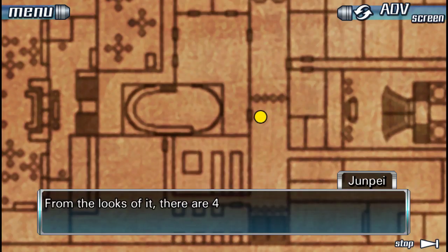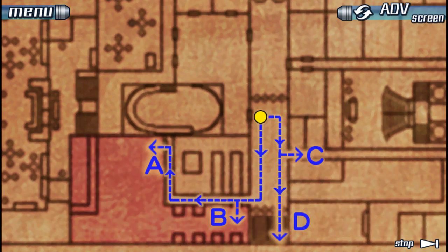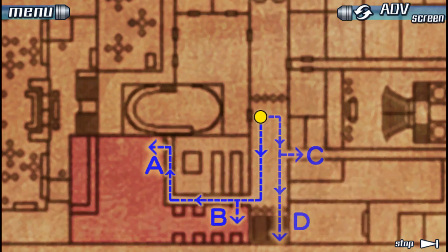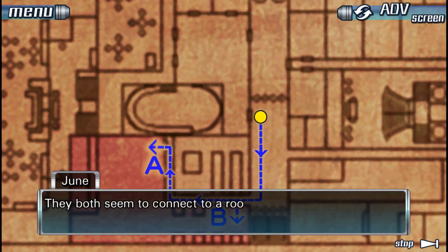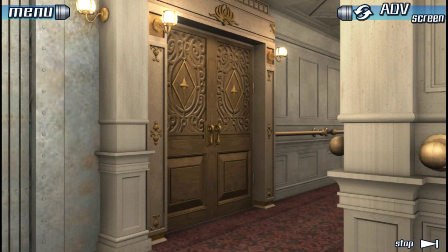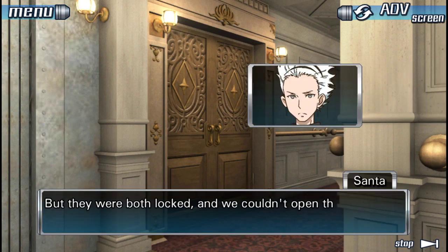From the looks of it, there are 4 possible routes. Let's just keep it simple and call them A, B, C, and D. First, A and B. They both seem to connect to a room that looks L-shaped. Yeah, there were 2 doors. But they were both locked. We couldn't open them.